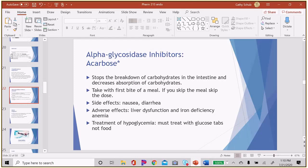Sorry guys, this enzyme exists in the lining of the bowel, and then when you eat something, that enzyme helps break down whatever carbohydrates need to be broken down in the small intestine, and then helps you absorb more carbohydrates as the food goes down. So if you block that enzyme, then you won't absorb as many carbohydrates, and thus your blood sugar will go down.